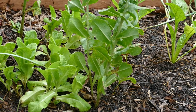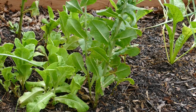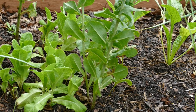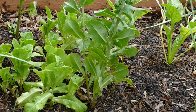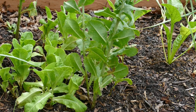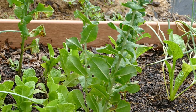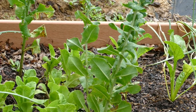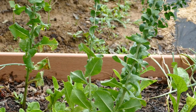I still have small lettuce that I have been harvesting, but it's been so hot the last couple of days it is getting a little bitter, so I may pull it all out and replant, but I'm still deciding on that. You can see how low the soil is there on the side of the bed, so I really need to refill this, put some good stuff in there for it to grow in.